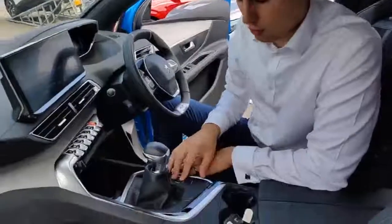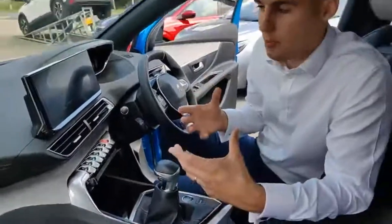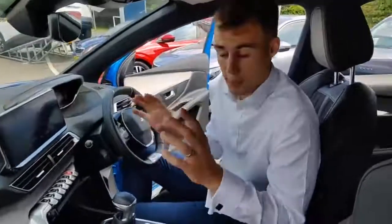We've got push to start, we've got 2 keys, we've got an electric handbrake, we've got the sport button here which gives it a more dynamic feel as well. Dual climate control, sat nav, Apple CarPlay, Android Auto, cruise control, automatic headlights, automatic wipers. We've got plenty of toys.